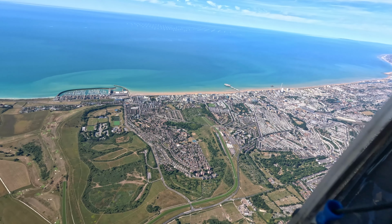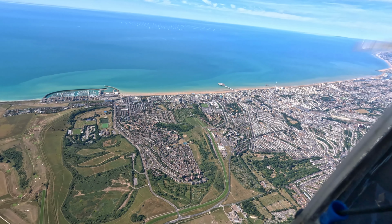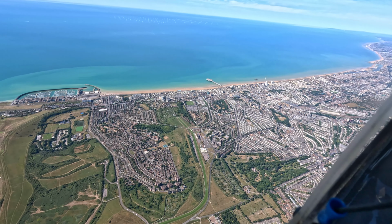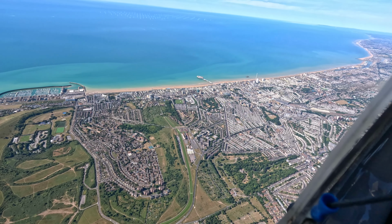Unless weather dictates, 4,000 feet can be maintained all the way to the Solent, where I normally fly towards Portsmouth, then across the Solent at the shorter crossing than directly from Selsey.